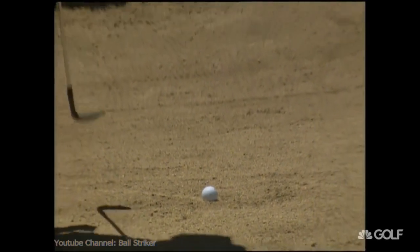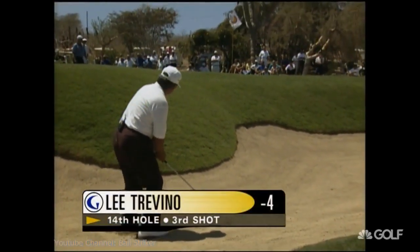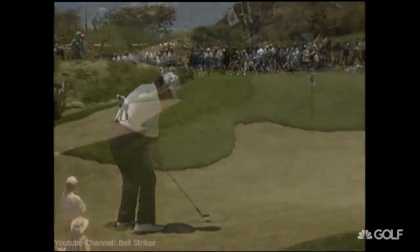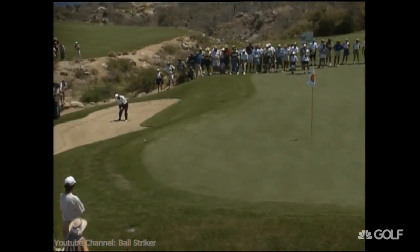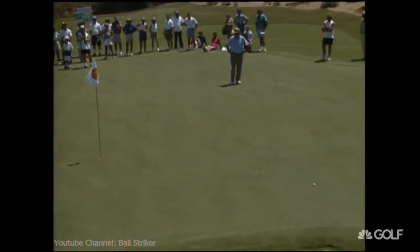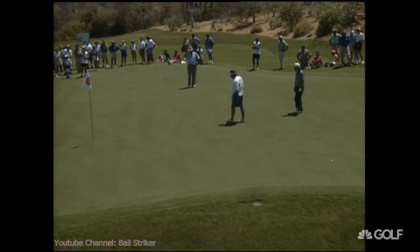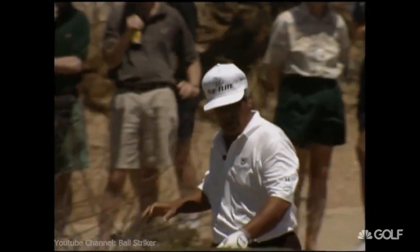Trevino. Trevino's first mistake of the day. Not a good line. Very dangerous little shot if you get too cute with it. Should come out running. I'm sure to get it out. Well, that ball was sitting down a little bit, and that's exactly what's going to happen when you have that shot, no matter who you are.